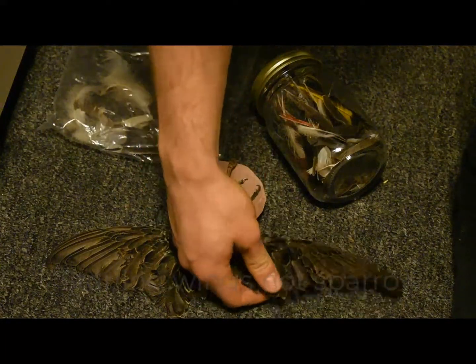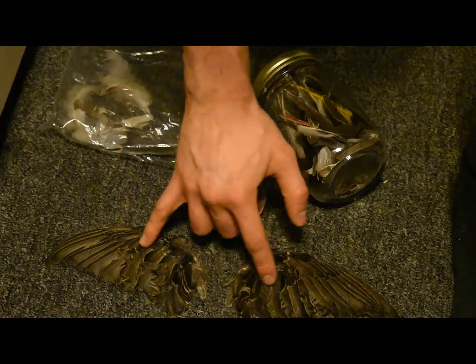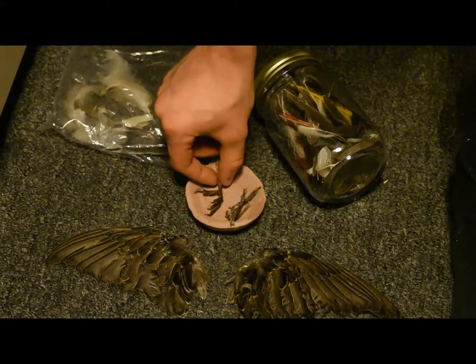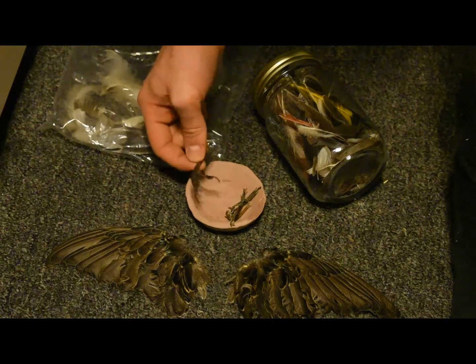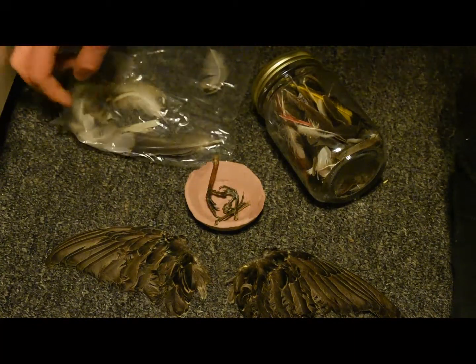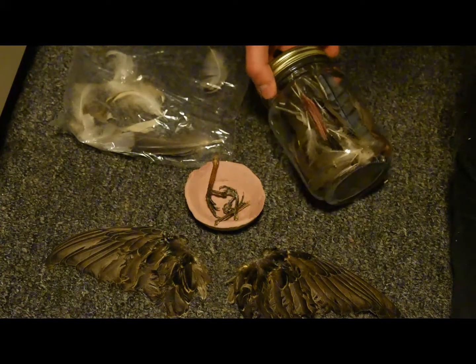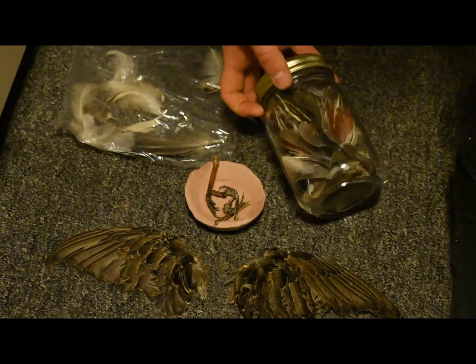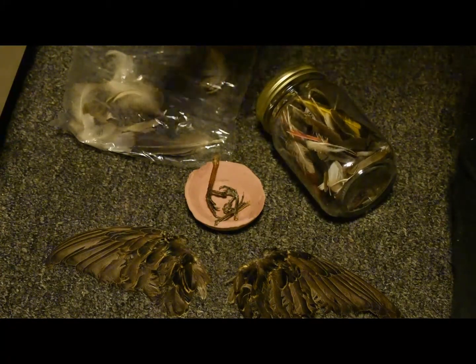So these are, I think, sparrow wings that I preserved a long time ago. I have both of them there. I got a bunch of little bird feet that I've dried out. The little talons, super sharp. Miscellaneous little common bird feathers in there. And this is a mix of all different types of feathers. They're blue jay, cardinals, those little yellow ones that you see in gardens, turkey, chicken, whatnot in there.